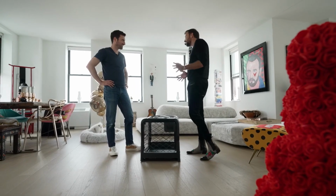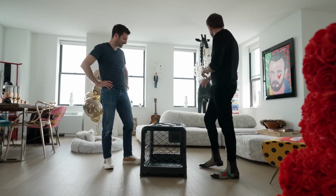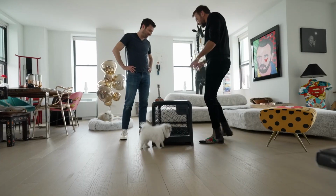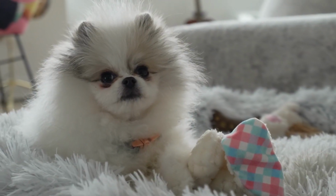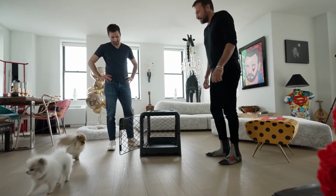Actually, I took you here because, as you can see, I love animals. I mean, that's a little bit big for the crate, probably, the giraffe. I have birds, I have all kinds of animals. And I have actually even live dogs. Because I think this could be perfect for them. Want to give it a go? Yeah, let's try. So, open. Easy as pie.